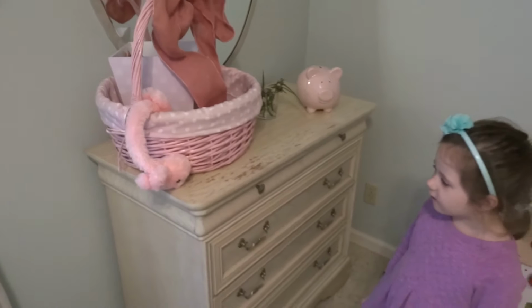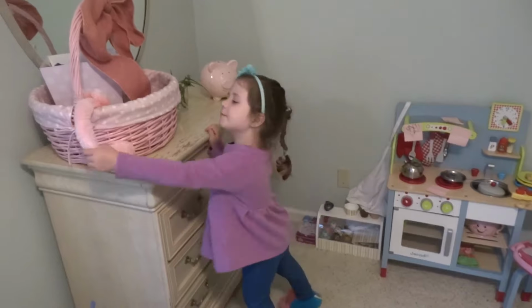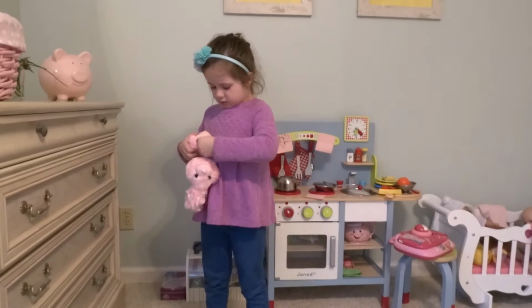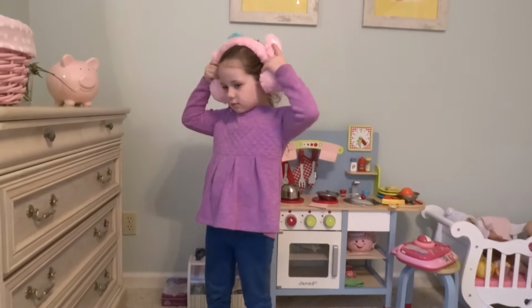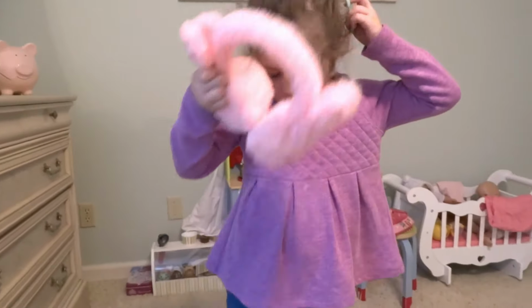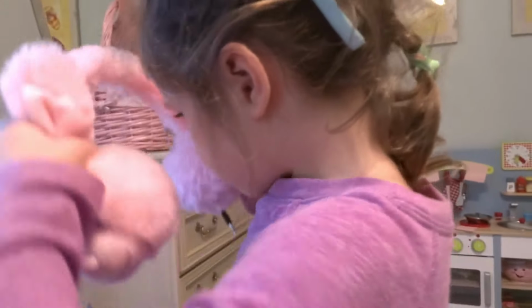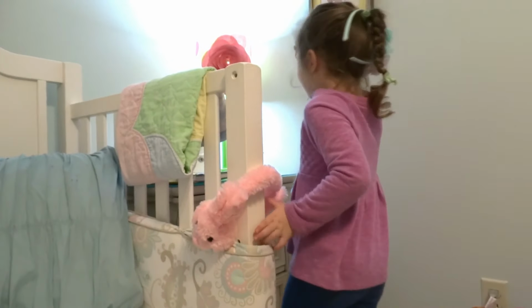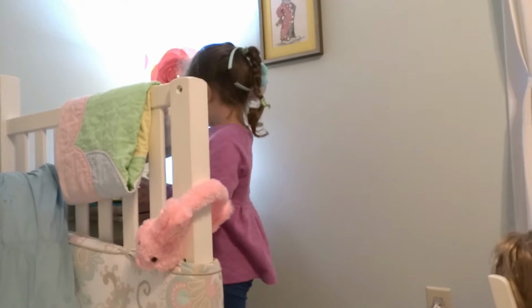That's my headphones. Oh, can you try them on? Yeah. Let's see. Oh, look how cute. Pretend you're listening to some music. Uh-oh. Fix your hair. Look at those, how cute. You gonna put them on your baby? Her head is too small, huh? Yeah. My head's too big. No, it's not.